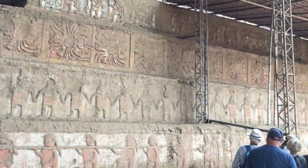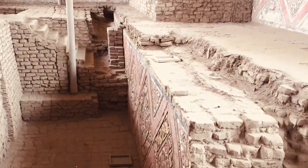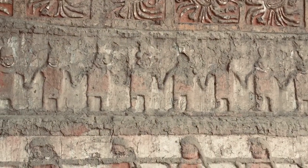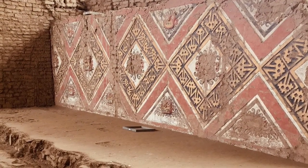Peru is largely a desert. I did not know this. It hasn't rained in this place since 1975, and I'm not sure what would happen if it rained a lot, considering this is all made out of mud bricks. I don't know. I really don't know.